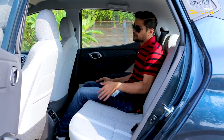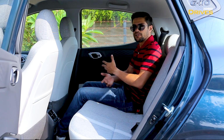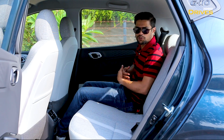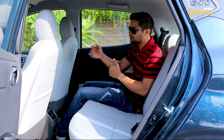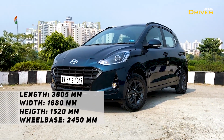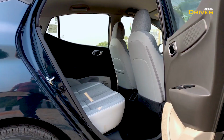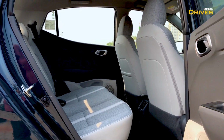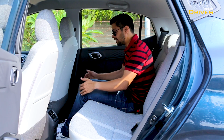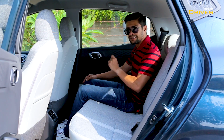Now, like I told you earlier that the Swift is longer and wider than the Grand i10 Nios, so it is natural for you to assume that probably the Nios is the one that will be behind in terms of space. But that is not the case, because both the cars have exactly the same wheelbase, but somehow Hyundai engineers have been able to get a little more smart integration of space, and as a result of that, in the Grand i10 Nios you get a little more legroom compared to the Swift. Also, in terms of rear seat comfort, the Grand i10 Nios is a tad better than the Swift.